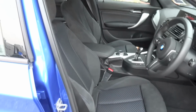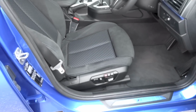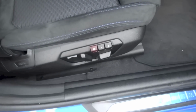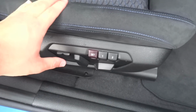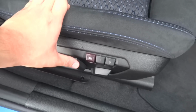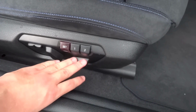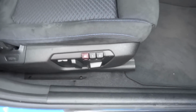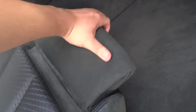The driver's seat in this 120i M Sport does get full powered adjustments with all of your controls located down here. You do have 2-position memory as well. The buttons right here control your side bolstering support. This one controls your seat back. This one controls your seat position, seat height and seat inclination. And you do have manual thigh support adjusted via this lever right here.